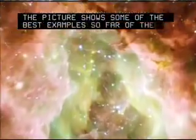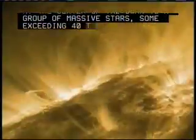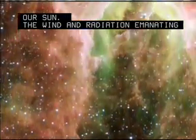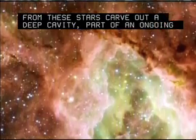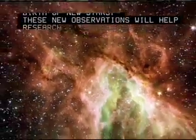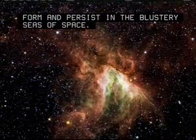At the center of the Swan is a group of massive stars, some exceeding 40 times the mass of our Sun. The wind and radiation emanating from these stars carve out a deep cavity, part of an ongoing process thought to trigger the birth of new stars. These new observations will help researchers understand how solar systems like our own are able to form and persist in the blustery seas of space.